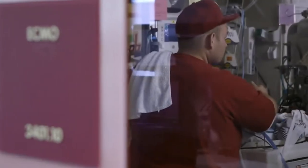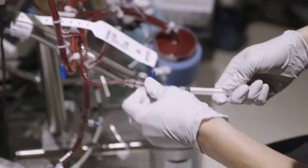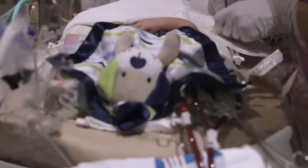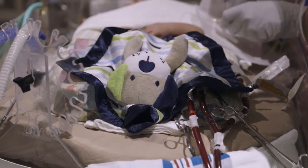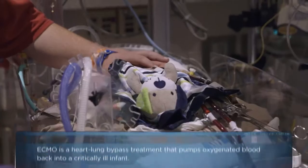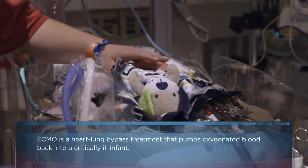Nine-day-old Tobin Crossfield is recovering from surgery to repair a hole in his diaphragm. But yesterday afternoon, his underdeveloped lungs stopped working, and Tobin plummeted into a crisis. Yesterday afternoon, he had an event where he went into what's called a pulmonary hypertensive crisis, so we struggled for the next 12 to 18 hours to get him to recover, and we couldn't do it, so he ended up on ECMO.